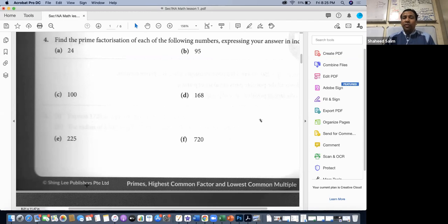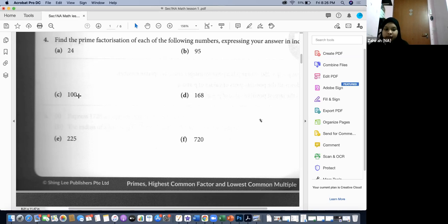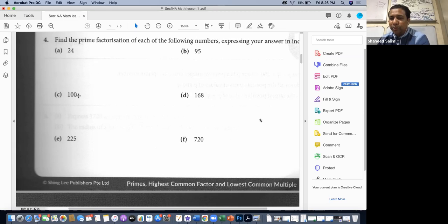Question C, 4C. Can you see the question? Which question you add, Zahira? F. Wow. Bagus Zahira.